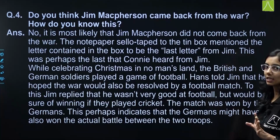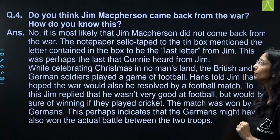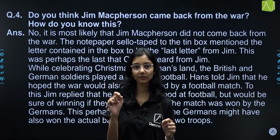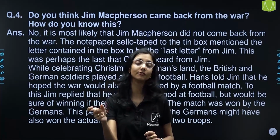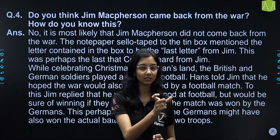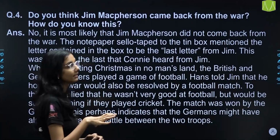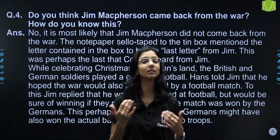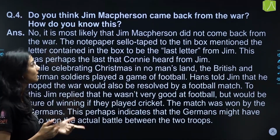Okay, let's look at the last question. Do you think Jim McPherson came back from the war? How do you know this? Now, as we know that on the letter, she had written, bury it with me, and it was also written that last letter received from Jim and bury it with me when the time comes. So, from that last letter received from Jim, we can understand that maybe Jim did not come back, right? So it is most likely that Jim McPherson did not come back from the war.